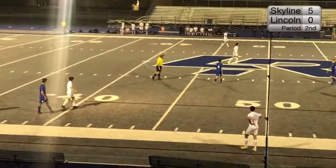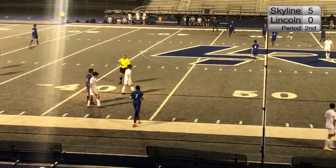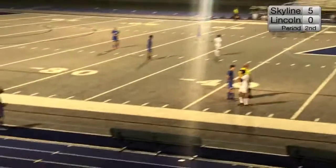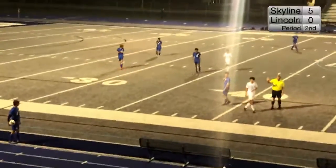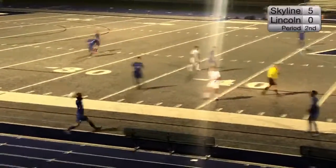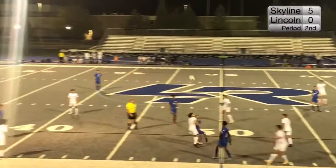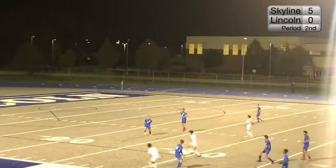So we've got the center ref calling Skyline ball, the AR calling Lincoln ball, and we're going to see, yep, he's going to take the AR call and turns it over to Lincoln. Lincoln on the throw-in. This is Haymart, nicely done on the win. This is Mickey on the run.